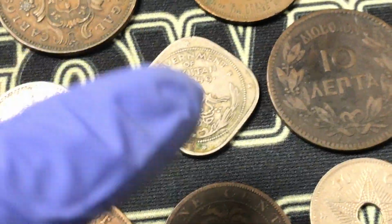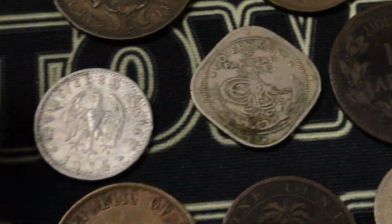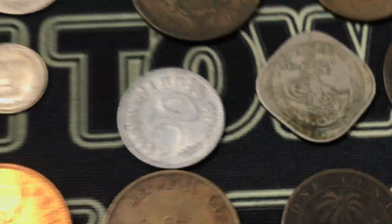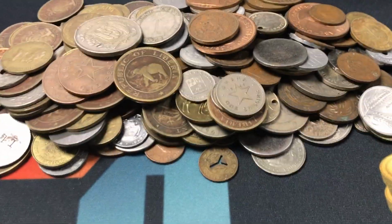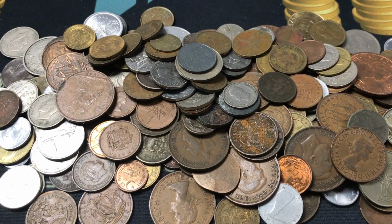There's a cool Vatican City coin from, obviously, the Vatican. Nice Pakistani coin. And then a German Third Reich coin, 50 Reichspfennig. So that's a great start to our hunt, and we still have a lot left, so I'll update you guys as we go. And reporting back in after the second bag, just tons of really cool coins.